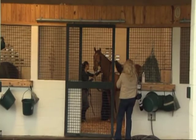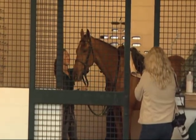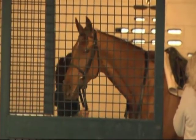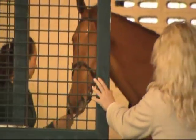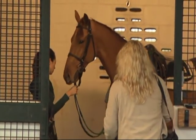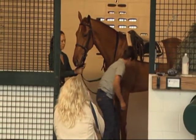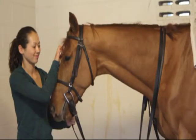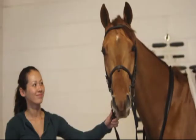Now the horse is used to the shutter click, and that's fine. He's still curious, but he's not afraid of me. Can I open the door a bit more? Is that fine with you? Okay. Slow motion, slow movements. He doesn't know what to think about me, but he relaxes. Yeah, that's nice.